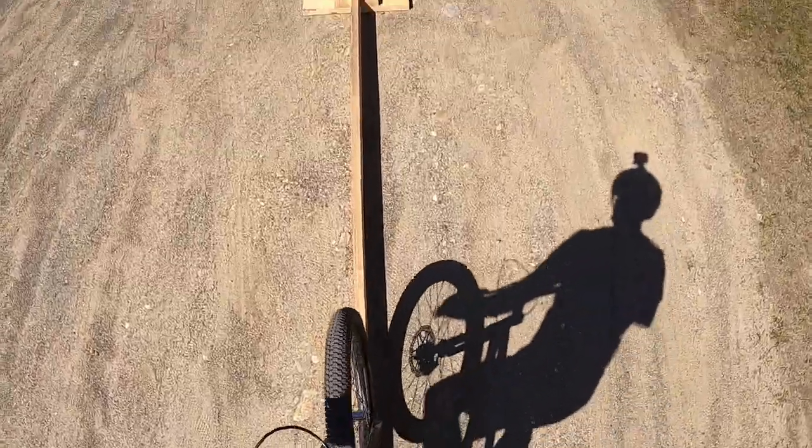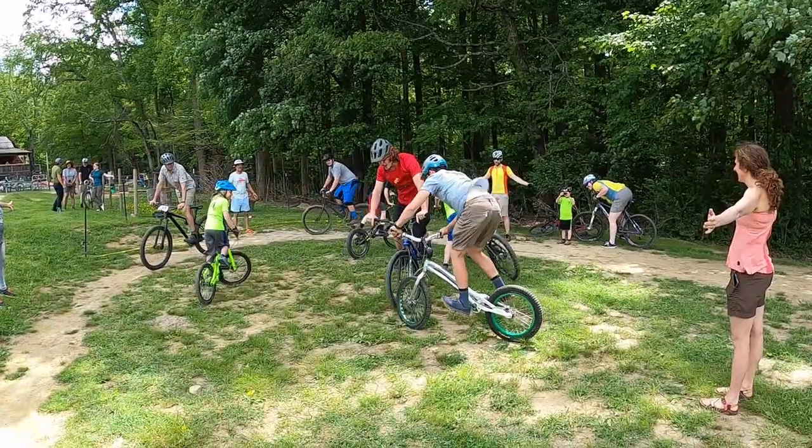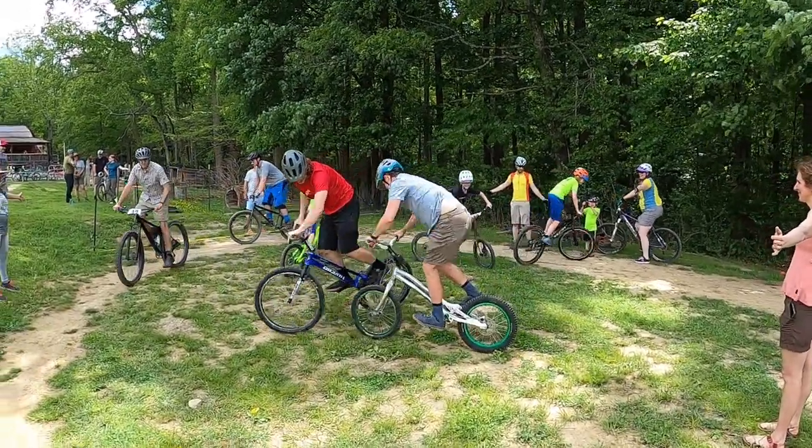So it might be things like bunny hops and skinnies, maybe game of foot down, a number of other things that are kind of focused on bike skills and that are not necessarily exclusive just for trials riders. We're hoping we can get some folks from mountain biking, BMX, and other biking communities interested and involved. So it should be pretty cool.